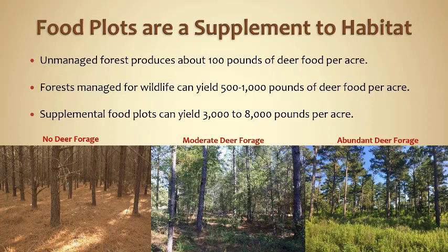As a comparison, but at a much smaller scale, what can you do with food plots? Well, on a per acre basis, look at the yield you can get, especially with annual plants, cool season annual plants, warm season annual plants. An acre, if the food plot is managed well, can produce 3,000, sometimes up to 8,000 pounds per acre. That would be the warm season example with something like soybeans or cowpeas or maybe deer vetch, something like that. But that would be an extreme.